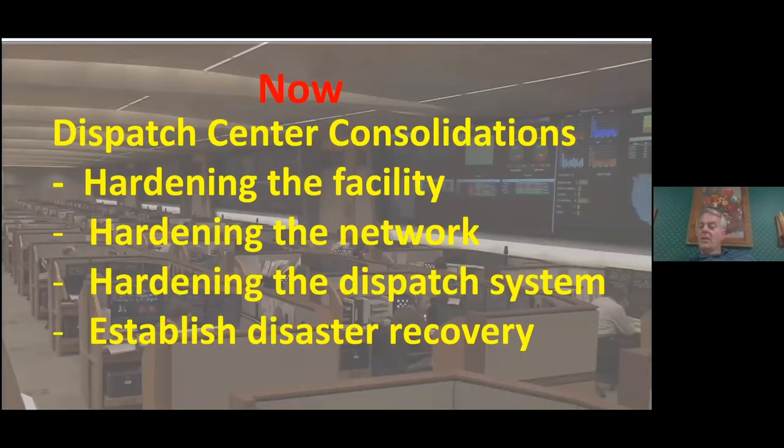Another thing that was done is hardening the facilities. If you're going to consolidate everything into one center, you better make darn sure the thing is not going to go down. And so a lot of things were done to harden the facility. What does that mean? Hardening the facility means putting in a UPS system, putting in a generator, building it, in the case of Jacksonville, in a bunker so it's hurricane impervious, things like that. Hardening the dispatch system itself, okay? Hot standby, backup systems that you'd have. You're not going to go down just with a single component. It's going to have to be multiple things that fail for you to fail.